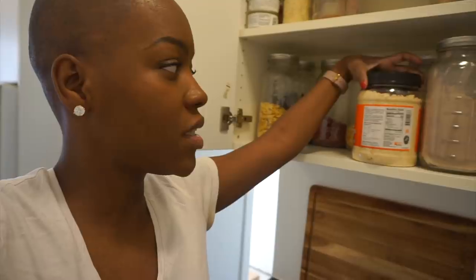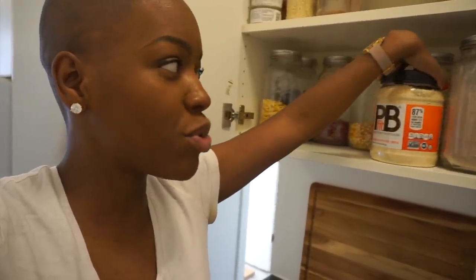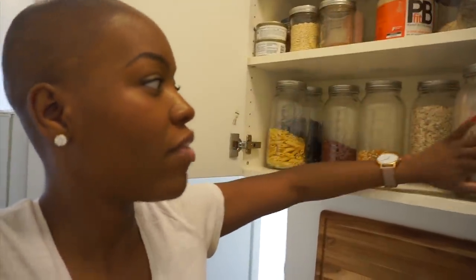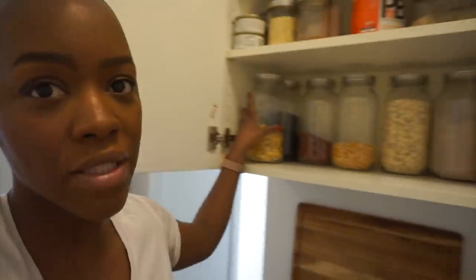But as you can see, this is a ton of powdered peanut butter, and I use about a tablespoon for every 1 cup of protein powder that I make when I'm making my shakes. But yeah, this is new. The protein powder and the pasta noodles are new additions because of the lifestyle change with respect to fitness. So that's what I have on my first shelf.